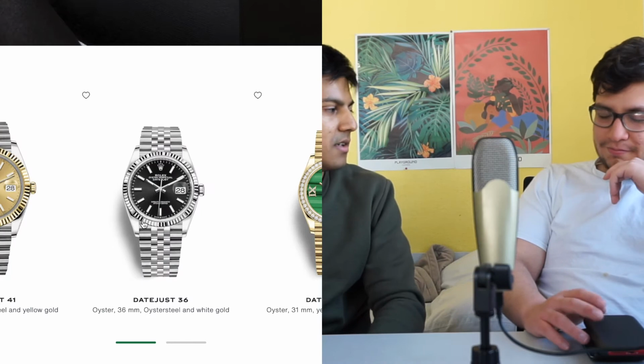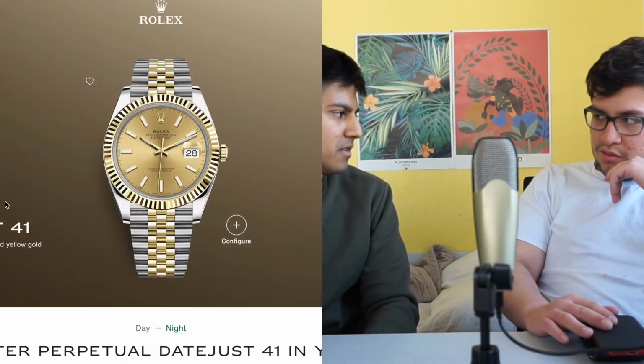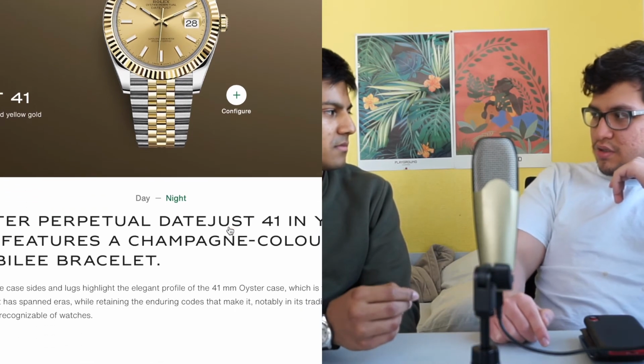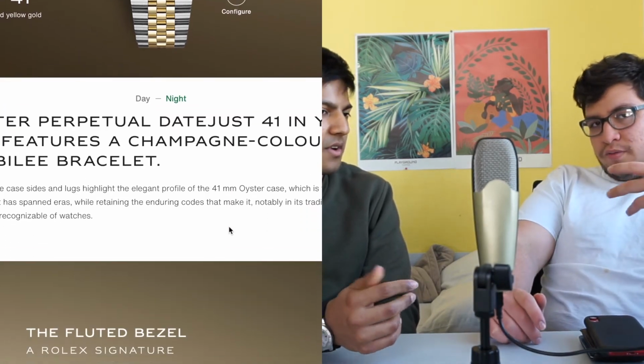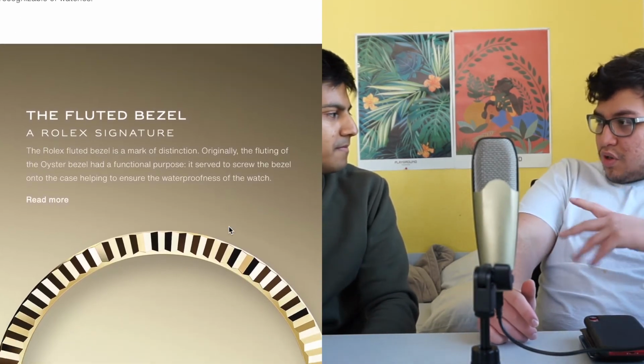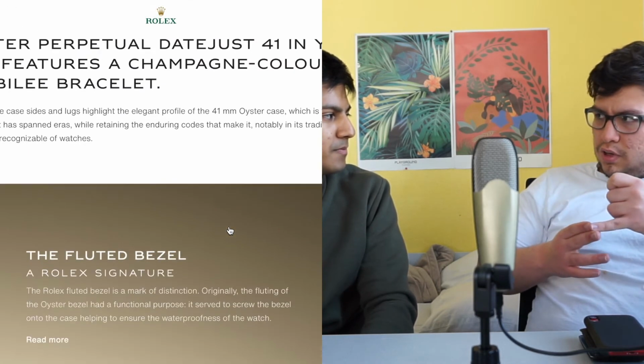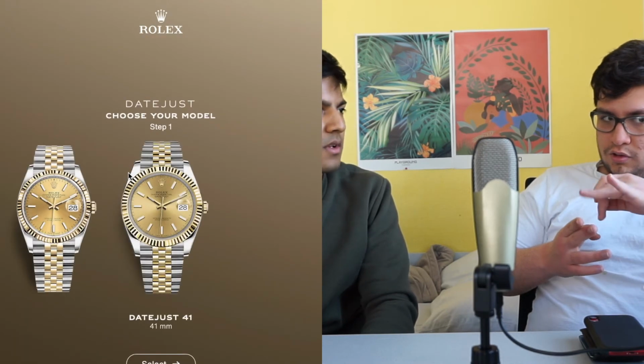Yeah. So in the end, what would you say a Datejust is? Okay, now let's go to the 41. We discussed the 36 and its similarities, but now the 41 fluted bezel. And I guess then we can also introduce the Presidentials here, because they're also part of the family. They're very similar, part of the overall Datejust family, but they come in 41 and I want to say 44. No 44? No. Okay.